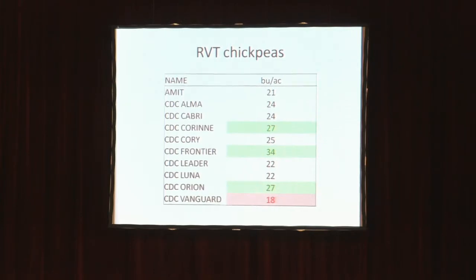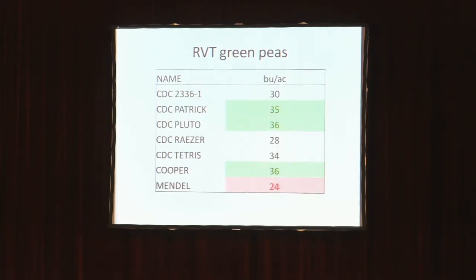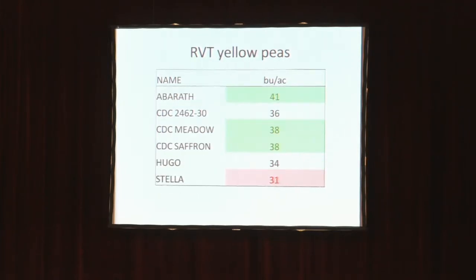So the big winner there was, I think, Frontier, the only one to hit 30 bushels an acre on our site. And Corrine and Orion were the other two good ones. Anything in the high 20s were the ones that did the best for us. For the green peas, Patrick, Pluto, and Cooper were probably the three best ones that we had. And yellow peas, Abarth, Meadow, and Saffron were probably the three best, but they're all not too bad, within 25%, I guess.